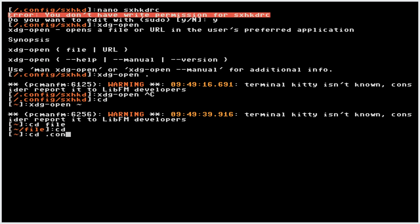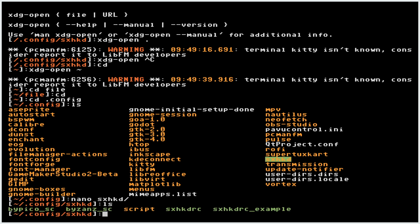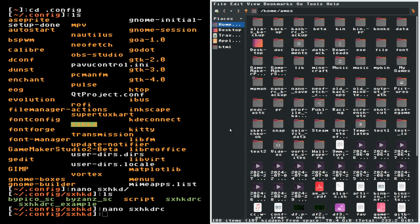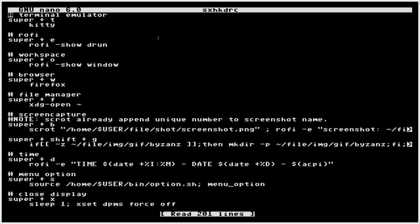Since it doesn't matter, I think it's better to open the home directory. Also, does it work if I do it with the variable home like this? That might be interesting to test. So sxhkd, but the tilde sign is at this point, I think, more universal, so it'd be smarter to use the tilde sign like this. But I would probably need to reload my sxhkdrc to make sure the change that I made was saved.